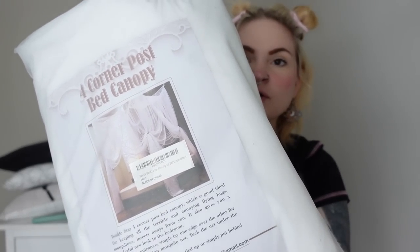Hey guys, so we're taking a quick break because my dad forgot to bring the stud finder, and he needs a stud finder to hang up the shelf. I got the rest of my Amazon order and I wanted to show you what I got. So I got the canopy, the white canopy that's gonna go over the bed, and then I got 2 pillow covers for accent pillows.